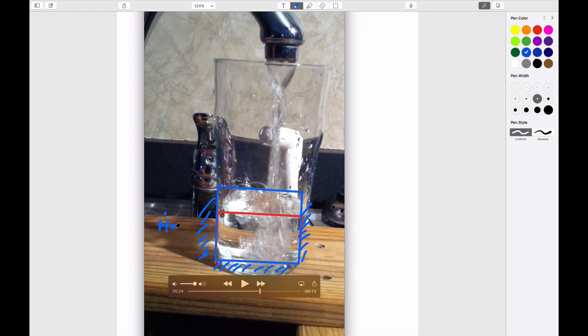Can you see the blue on there? I see it pretty well, but maybe there's a better color I could use.